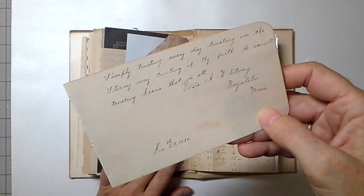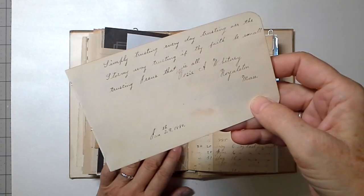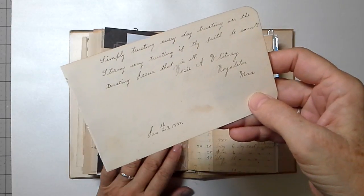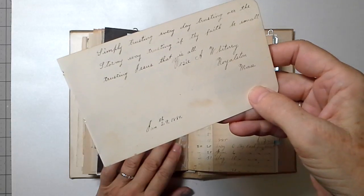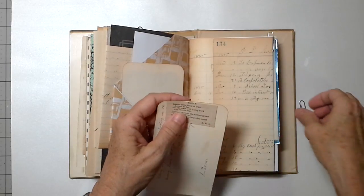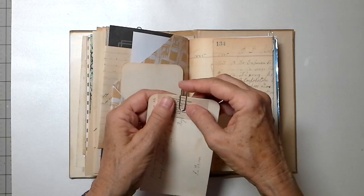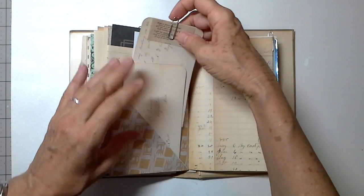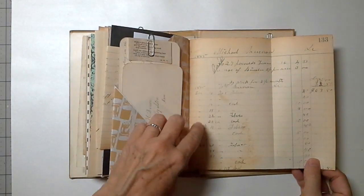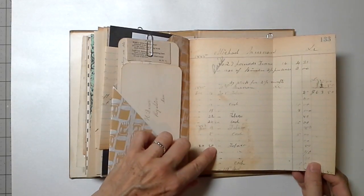The inscription says, "Simply trusting every day, trusting o'er the stormy way, trusting if thy faith be small, trusting Jesus, that is all." It's signed Rosie A. Whitney, Royalston, Massachusetts, January the 29th, 1880. Just think that is beautiful. And for this to have been stuck in the book, then it was quite meaningful to Carl Bullock. Here we go with the tobacco again. Tobacco, tobacco, cash. Tobacco, cash, tobacco, cash.